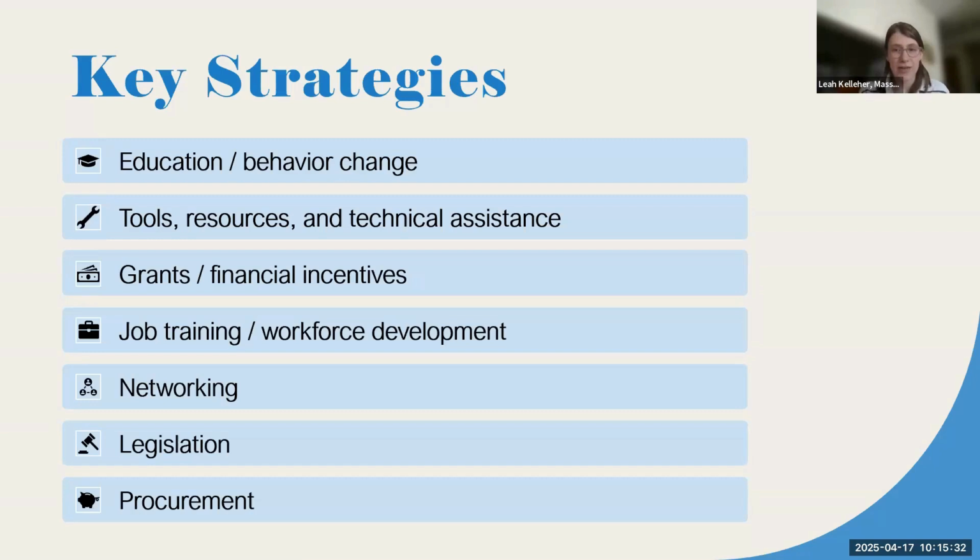Then we've got networking, which is really what we're doing today, connecting people working in this space in Mass. And then legislation, which we're including here, policies, regulations, ordinances, all the things that enable this work. And then procurement, how do we model it as a state and get things on state contract potentially. So you'll see these strategies come up again when we get to each priority material, but this is an overview to sort of get yourself oriented and understand what we mean when we say networking or grants or tools.